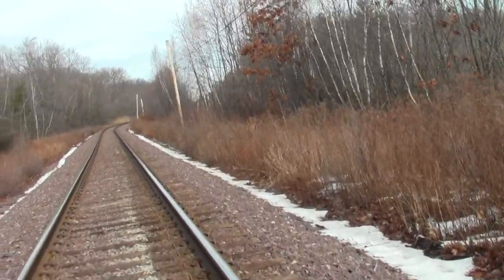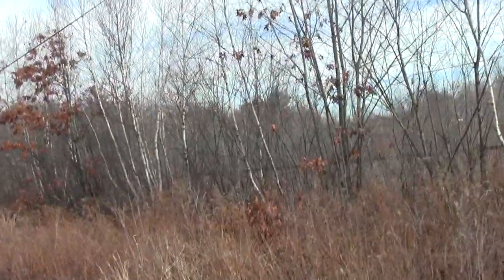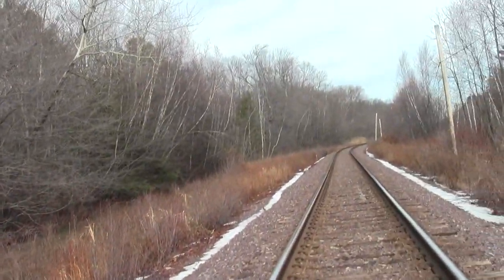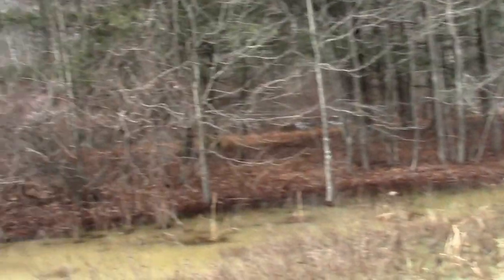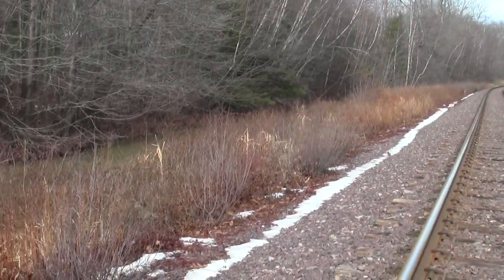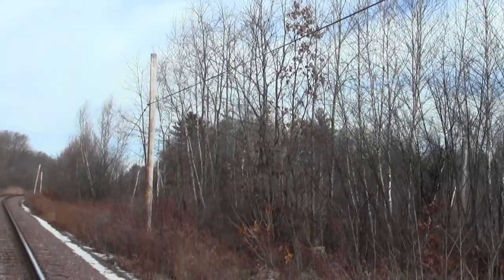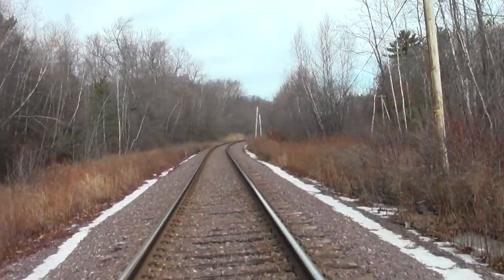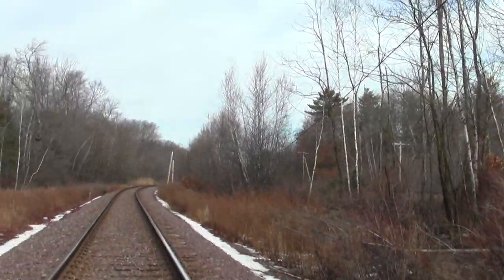I remember watching this from the window of various Amtrak and commuter rails. It's interesting to actually be on the ground. It's practically a perfect day. Warming up. This is good for batteries and for me.